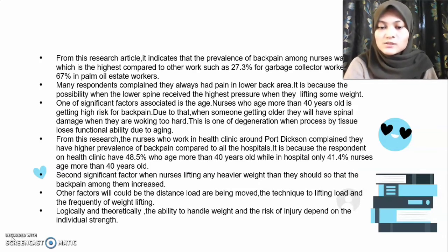From this research, the nurses who work in health clinics around Port Dickson complained of a higher prevalence of back pain compared to those in hospitals. It is because the respondents in health clinics were older: the majority, 48.5%, were more than 40 years old, while in hospitals only 41.4%. As I mentioned earlier, old age really is one of the reasons why they had more back pain than younger nurses.